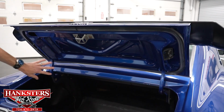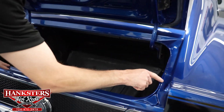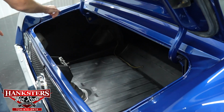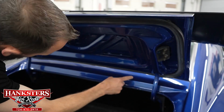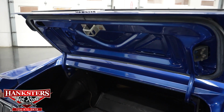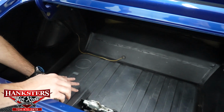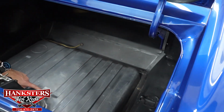Of course, under the trunk lid is body color as well. Your jamb here, really nice shape. It looks just like the outside of the body. Very smooth, no rust or holes in there. Your weather stripping, great shape and intact the whole way around. Now down here in the trunk floor, of course the center of your floor on this model year is your fuel tank. And you can see that this is a fairly new tank. We still got the sticker on there.